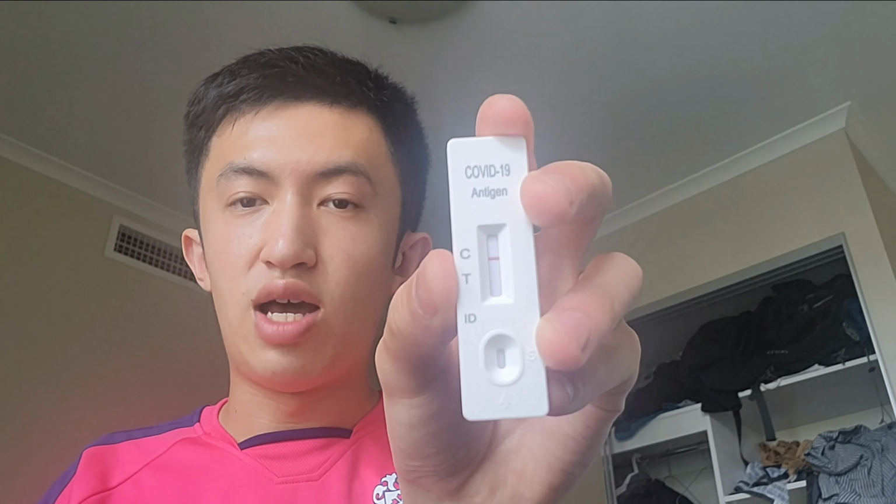So to get home in more practical way, and then I did negative within 24 hours of arrival the first time. And then today, day 6, February 28th, Monday, you do another RAT test, rapid antigen test. And as you can see, it tested negative again.